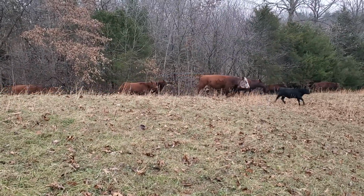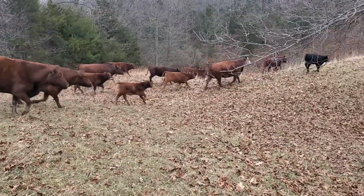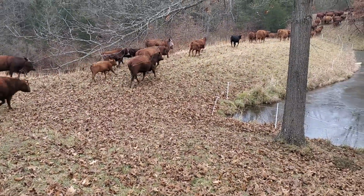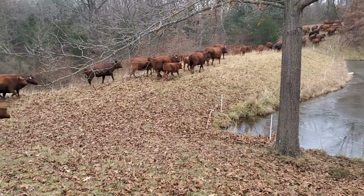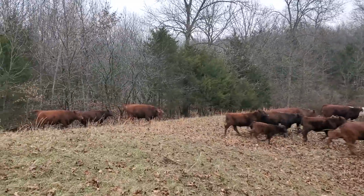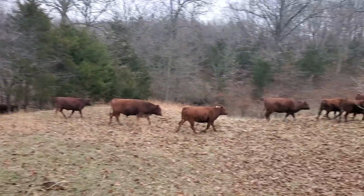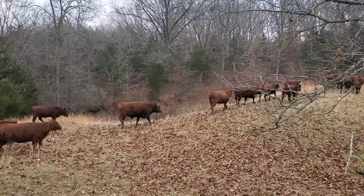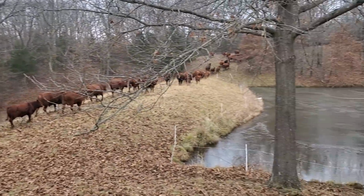Good day, folks. This is Greg Judy at Green Pastures Farm, and the cows are happy to be moving today, and that's unbelievable. That's Grandma. She's running. 20-year-old cow. She's running. She's happy to be going into the new paddock. We just moved about 375 head into this new pasture, and you can tell they're anxious to get going.